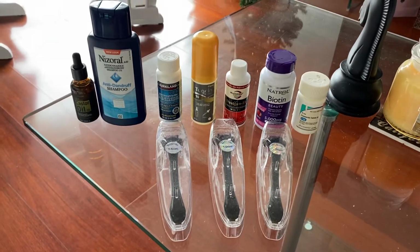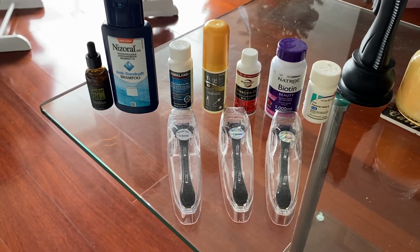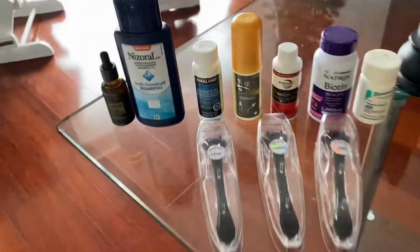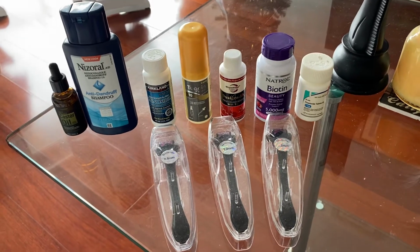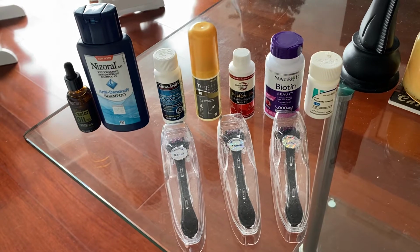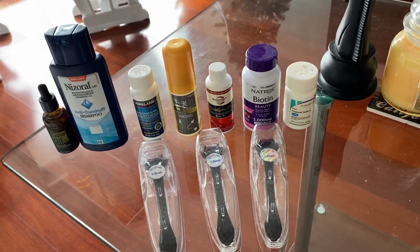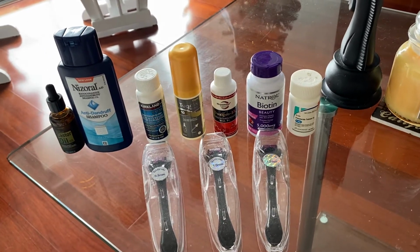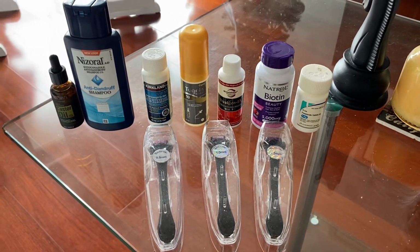I'm gonna tell you exactly how to grow your hair 100%. I noticed that my hair was thinning in the back and also receding in the front. And then I did a lot of research on the science about actually growing hair, what actually works, not none of that fantasy stuff, just the real deal. And this is what I came up with.